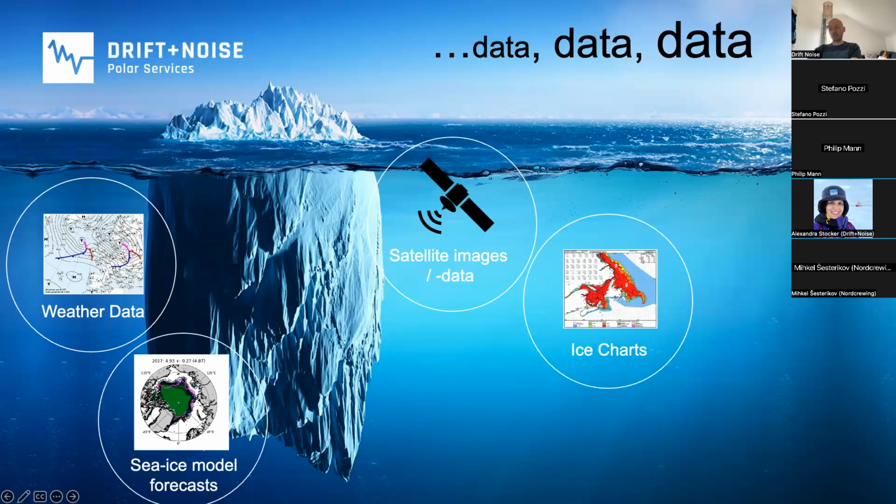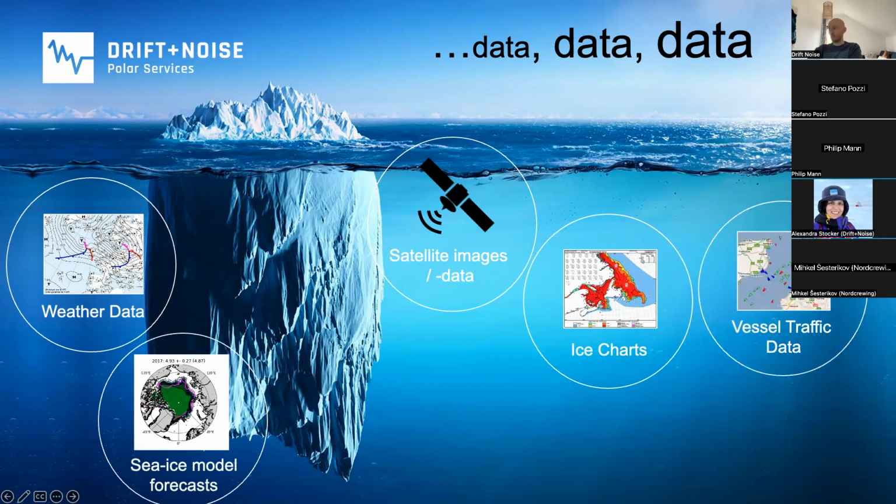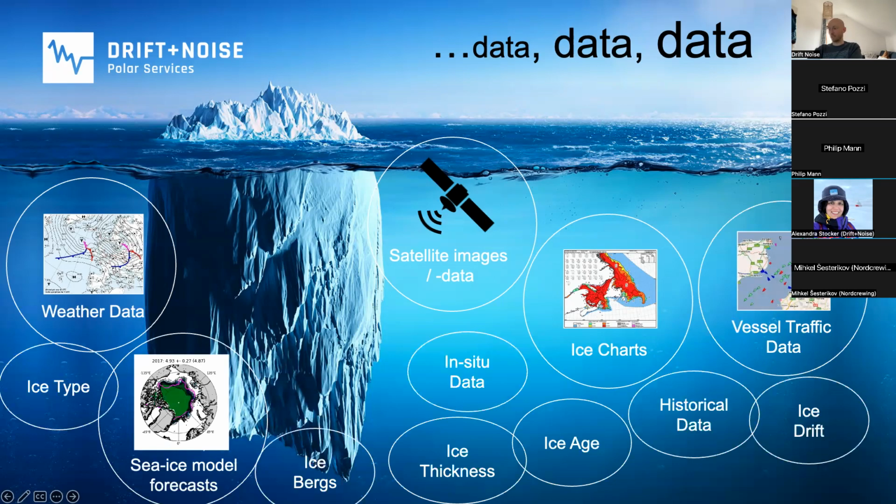There's a lot going on in the research world about sea ice modeling, especially drift. Drift is really variable depending on where you are in the Arctic or Antarctic. There are regional differences, and there's a lot of work being done to improve sea ice models that are really relevant for navigating ice-covered waters because it's so dynamic. Vessel traffic is, of course, important for ships out there. And then the usual ice characteristics: age, thickness, in-situ measurements, icebergs, ice types, but also historical data in the cruise industry. If you're planning to go somewhere, you want to know whether an area is accessible for the kind of ship that you operate or not.